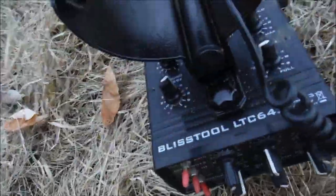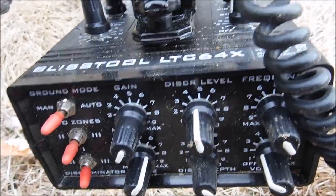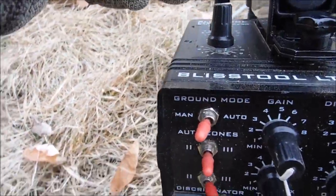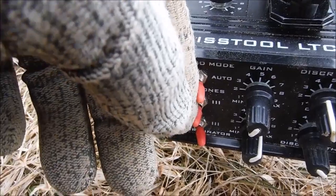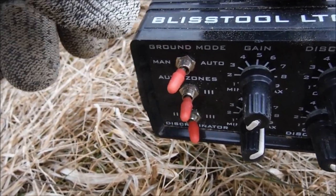All right, let's go over our settings today. Main ground balance, gain is on 0. We got a little bit of EMI going on. Threshold right about 6. Silencer on 1.5. A little while ago the Bliss tool got very erratic on me and I accidentally hit that over to auto. It wasn't ground balanced until I figured out what was going on.